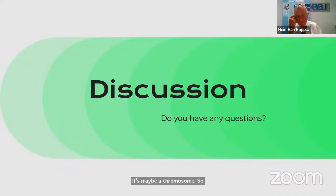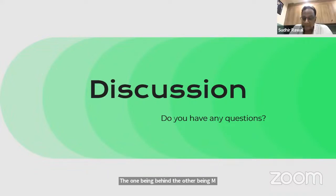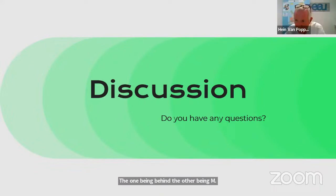The one mimicking the other, the one being benign, the other being malignant? Can you just clarify what the exact question is here? Whether a biopsy can differentiate, with the very high accuracy that you have mentioned, between benign and malignant. Can you differentiate between an oncocytoma and a chromophobe renal cell carcinoma?